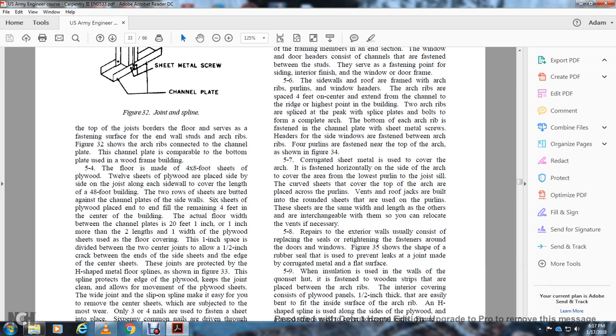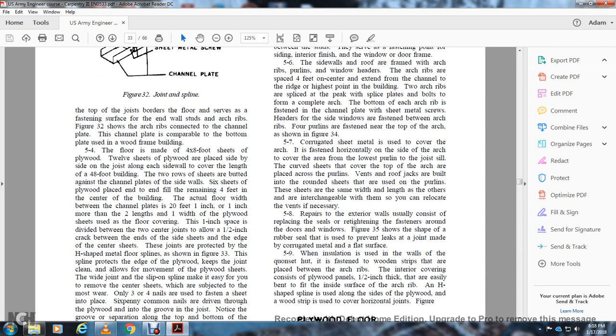The edges of the center sheet of these joints are protected with H-shaped metal floor splines, as shown in Figure 33. This is a spline project. The edge of the plywood keeps the joint clean and allows for the movement of the plywood sheet.